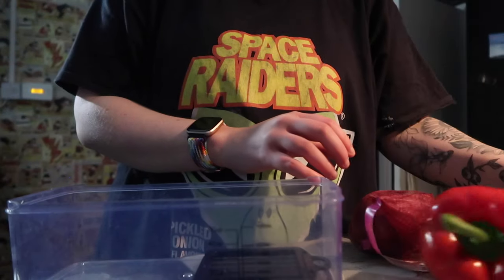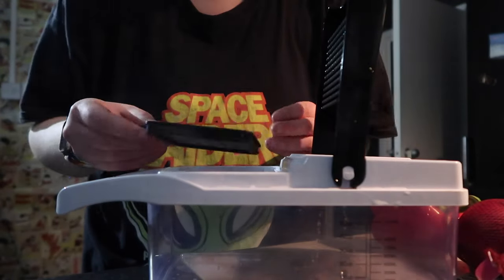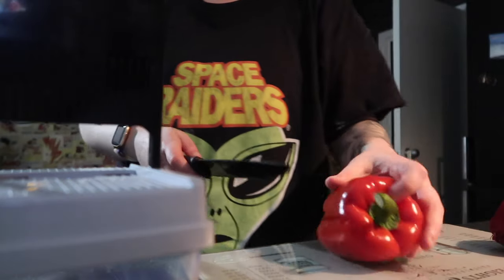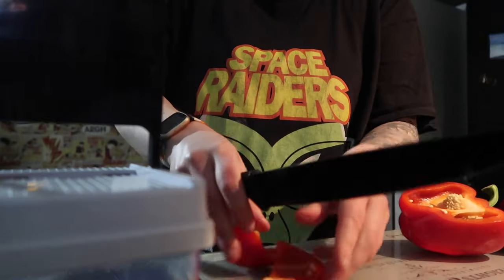Let's get to cooking. First, gonna chop up the red onion and red pepper. This vegetable chopper saves my life on a daily basis. It feels like it defeats the purpose because I'm gonna chop up the vegetables before putting them in the vegetable chopper. It is what it is.